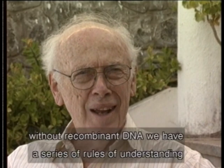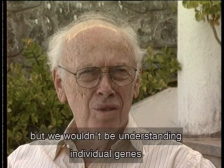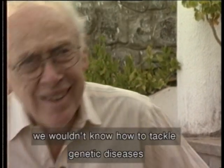Without recombinant DNA, we'd have a series of rules of understanding, but we wouldn't be understanding individual genes, and the physicists would still think they have the most exciting science. There would be no human genetics without recombinant DNA. We wouldn't know how to tackle genetic diseases. A number of Indian scientists working in various research institutions are now working in the field of physics, biology, and electronics. Let us have a glimpse of a few of them.